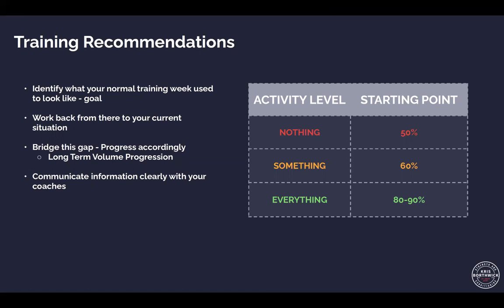If you've been doing something, maybe going for a few runs per week, playing with your brothers and sisters, maybe throwing a ball, just doing general physical activity, doing some Zoom sessions and online fitness, working with an S&C coach, start at 60% and then bridge it back from there. If you've been doing everything, you're one of the lucky ones, you've got a tennis court at home, maybe a gym at home, I recommend starting at 80 to 90%.